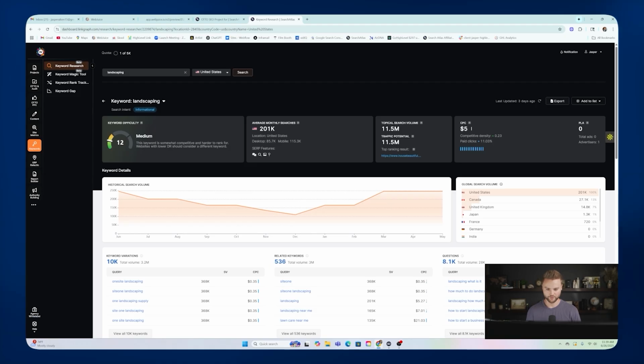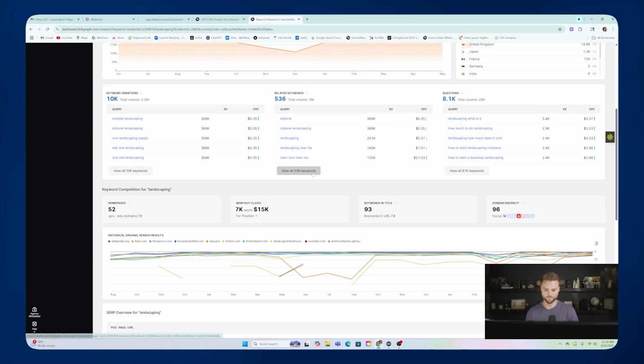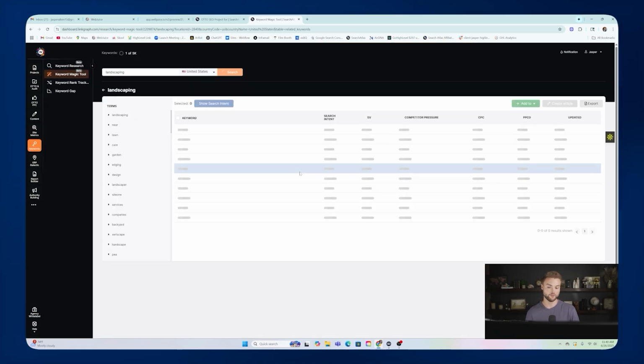This one gets 201,000 monthly searches across the US. It's a medium difficulty, so it's not super hard to rank for, but it might not be the easiest. But then down here, this is what we're looking for, this related keyword section. We can find other keywords that are related that might be better, and it'll tell us the data on those as well once it loads here in a second.